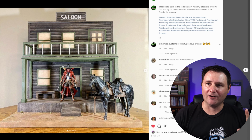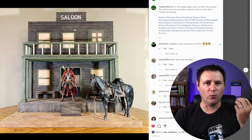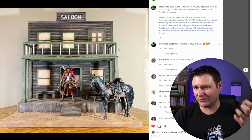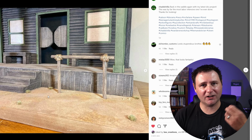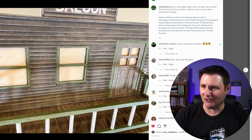I love the siding, the weathering, the paint on there looks so good. It looks like old wood. It just looks great. And then the timbers here painted in kind of a greenish color looks awesome as well. I just think you couldn't have done any better on it. It looks so good. Look at the sand here. That looks great. A little bit of vegetation to give a little bit of contrast and break up that tan look. This just looks awesome.